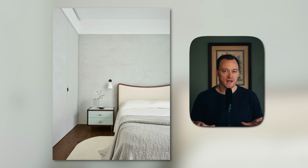But nightstands matter because they complete the bed as a unit. They give it width, they give it balance, and just like a feature wall, they prevent the bed from feeling like a standalone object floating in the middle of the room. Now, this isn't about matching furniture sets or perfect symmetry, it's about visual weight, because when there's nothing substantial flanking the bed, all the attention collapses inward and the room can feel awkwardly narrow or unfinished.